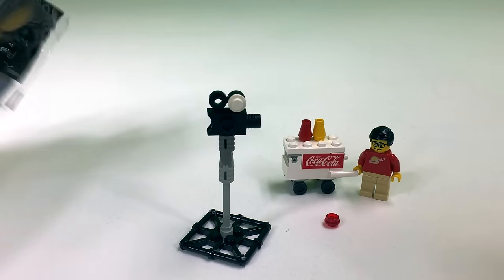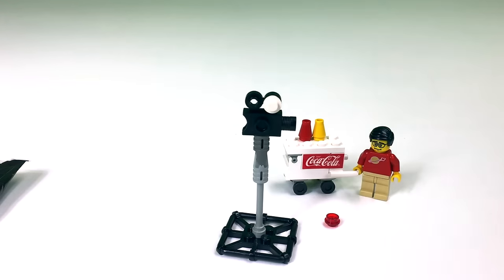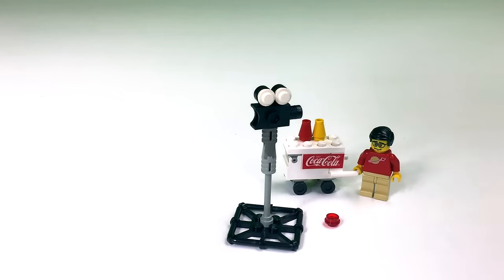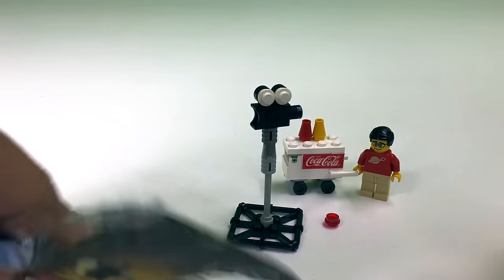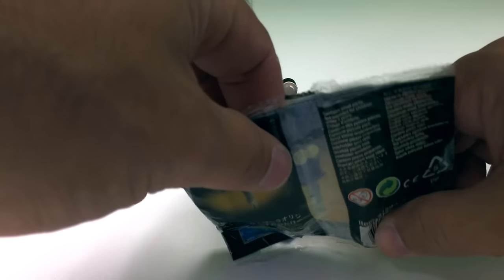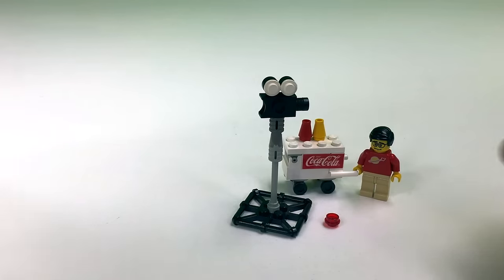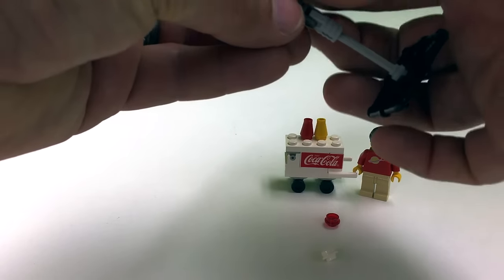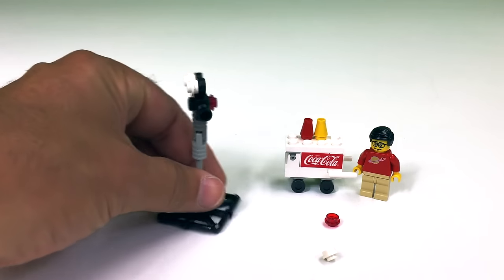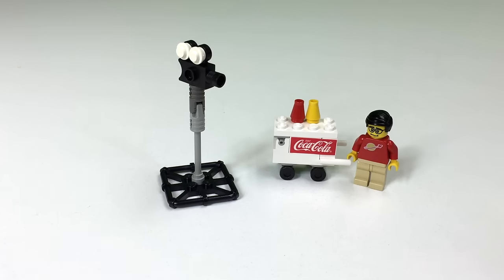Oh, there's the other white piece. Alright. And this, usually they're extras, but they're not. And, oh yeah, there is. I hope if I get everything out of the bag. There's another piece in there. There it is. Alright, and then this piece goes over here. So that is the stand camera. So that's an exciting set.